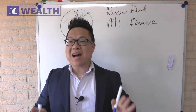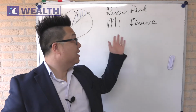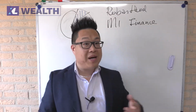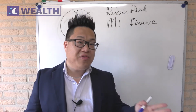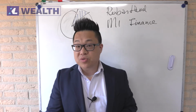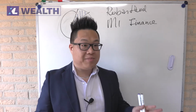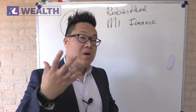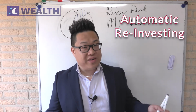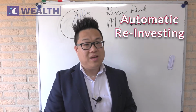Now, the second app that I love very much as well is M1 Finance. M1 Finance is far more extensive compared to Robinhood because they allow far more things to do. The only things they do not allow are mutual funds and option trading. But next to that, they do allow day trading, for example. And they have an option to reinvest automatically as well, which is very cool.